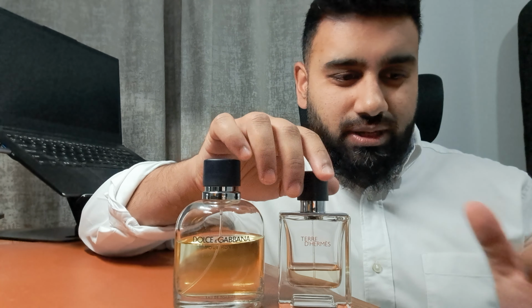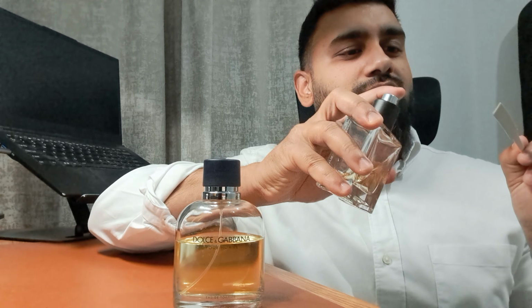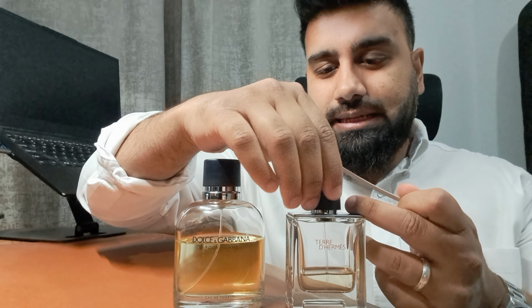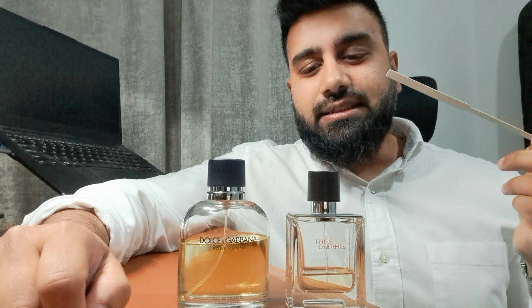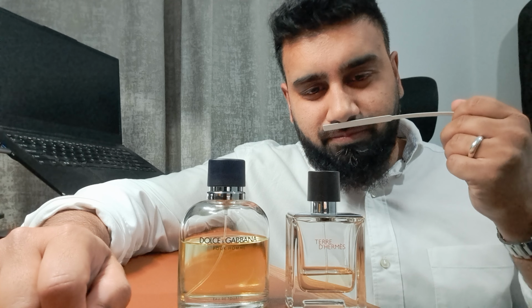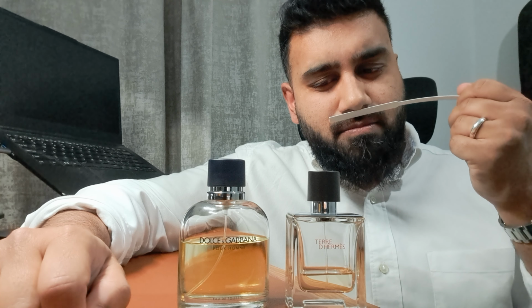Okay, let's smell Terre, and then I'm going to tell you which one has won this fragrance battle. So Terre d'Hermès was released in the early 2000s, in 2006. The notes behind this scent is, I've just forgotten the notes behind this scent.